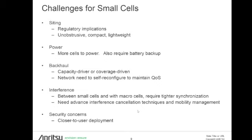And even though it's two bullets, there could be whole discussions about that. But just keep in mind that selecting sites is a huge factor, and small cells tend to be a much higher number in the network eventually than the number of macro cells. So, for example, a heterogeneous network could have 1,000 macro cells, but it could have tens of thousands or even 100,000 micro cells. So each of those cells has to be installed, sited, and maintained.